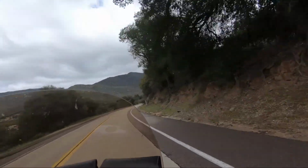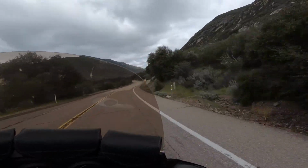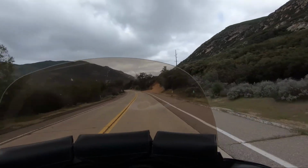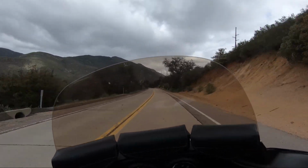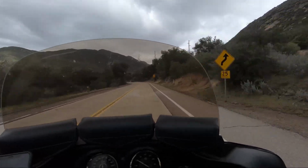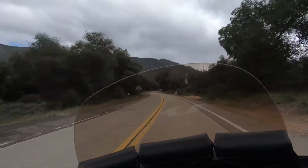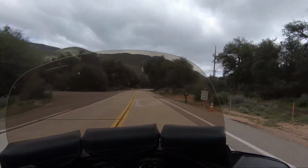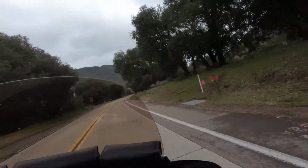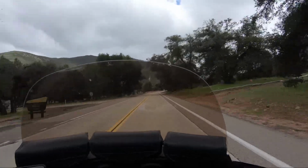And I believe, somebody told me, that some of the sections of this highway, the concrete, is still original. Which kind of makes sense, because the cars back in the day were much narrower than today, and so if you can see, they've extended this highway to the right and to the left, making it wider.